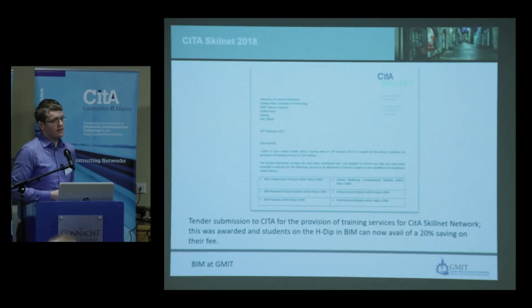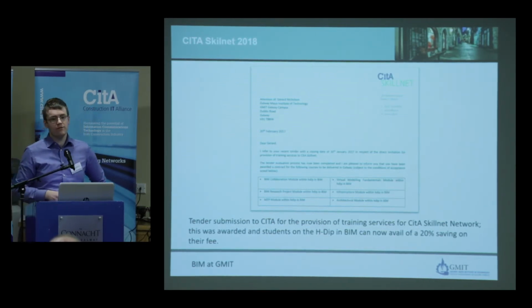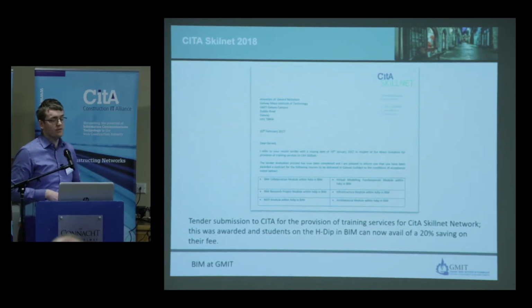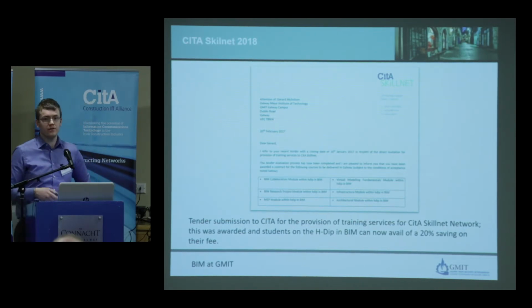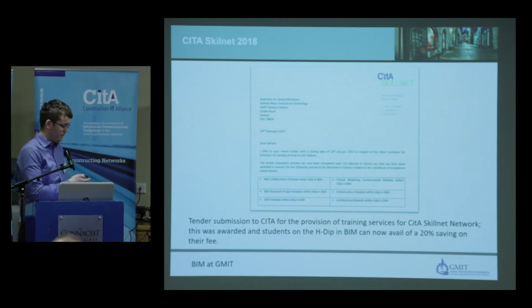We also got Skeeta SkillNet funding. If you look around at the brochures there, you'll see the SkillsNet, where you can get 20% off the modules. So we're successful in winning the tender for that. So people who come onto the course, they normally pay $1,200, they actually pay $960. So you can contact Skeeta if you're interested in that. There is places, but it's limited. And so the full course costs $5,000, and people can get it for 4 basically. Okay.